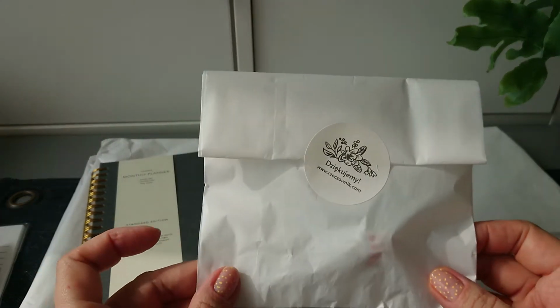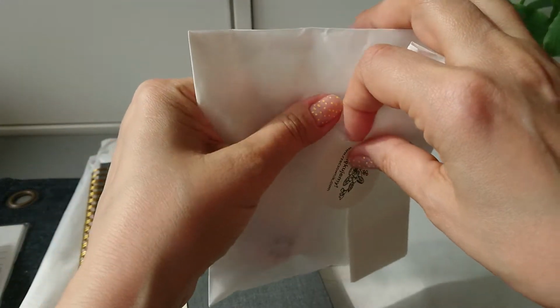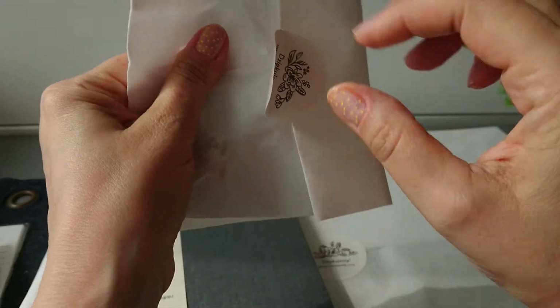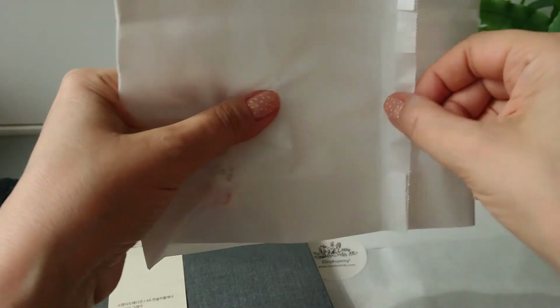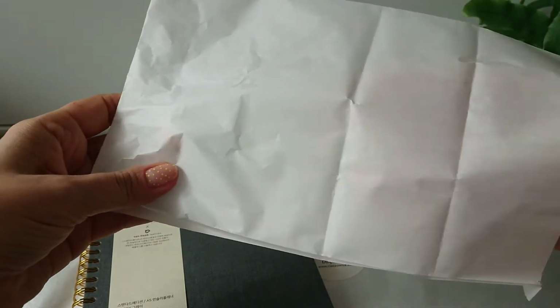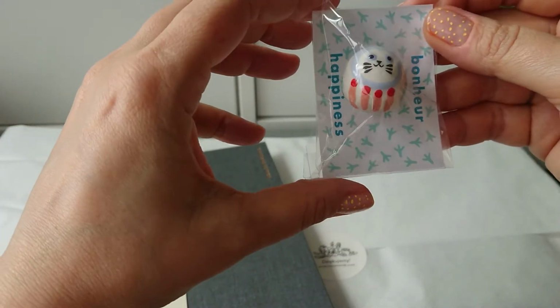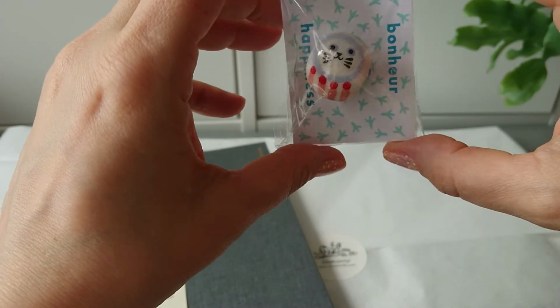Here is something special, because I've noticed that rzeczownik also has ceramic elements and sometimes ceramic figures, and I've bought one of them, which is Happiness.